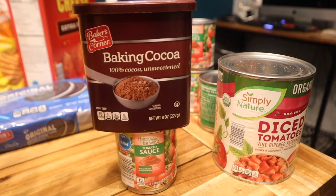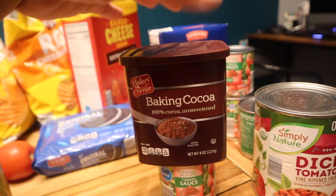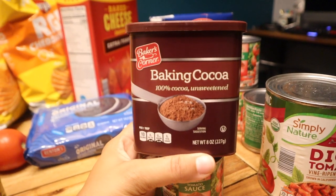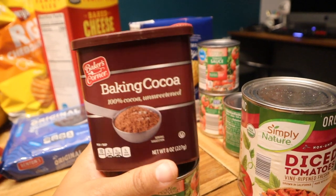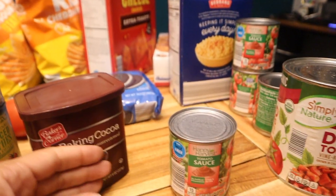Cocoa powder, because we're out of this. My kids use this whenever they eat oatmeal. They like to make chocolate oatmeal the best. That's their favorite kind. So we go through this kind of fast when they're having oatmeal for breakfast.